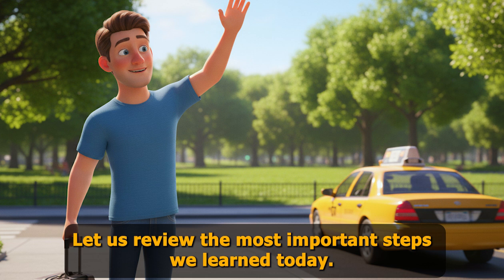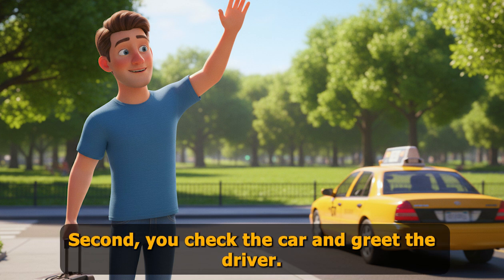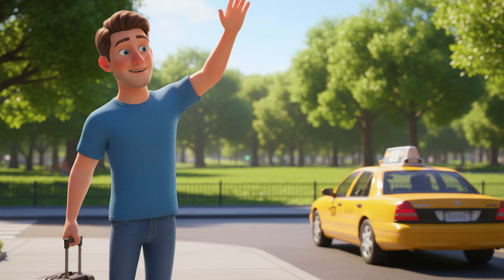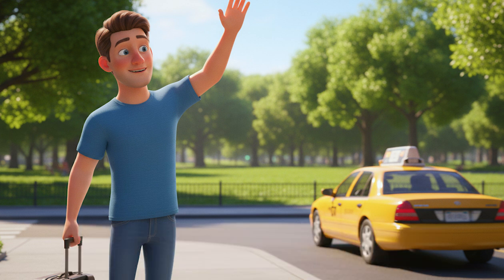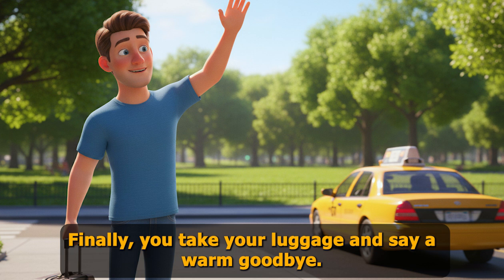Let us review the most important steps we learned today. First, you order a car and give your address. Second, you check the car and greet the driver. Third, you sit down and put on your seatbelt. Fourth, you talk about the directions and the weather. Fifth, you ask for the price and pay safely. Finally, you take your luggage and say a warm goodbye.